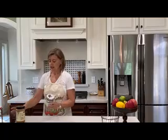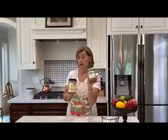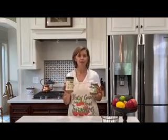I also like to have on hand an almond butter or a sunflower seed butter. This is a great option if you have allergies to nuts. I have family members that have some allergies, and so we have to have different options. So it's wonderful that they're making those kinds of things so easy for us today.